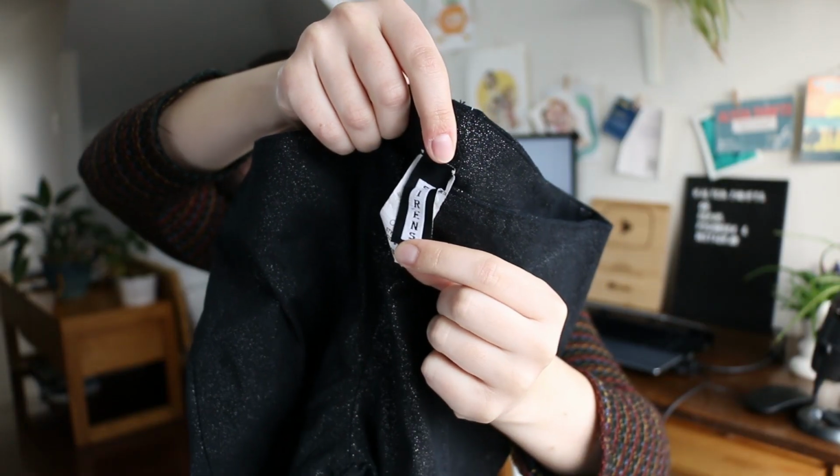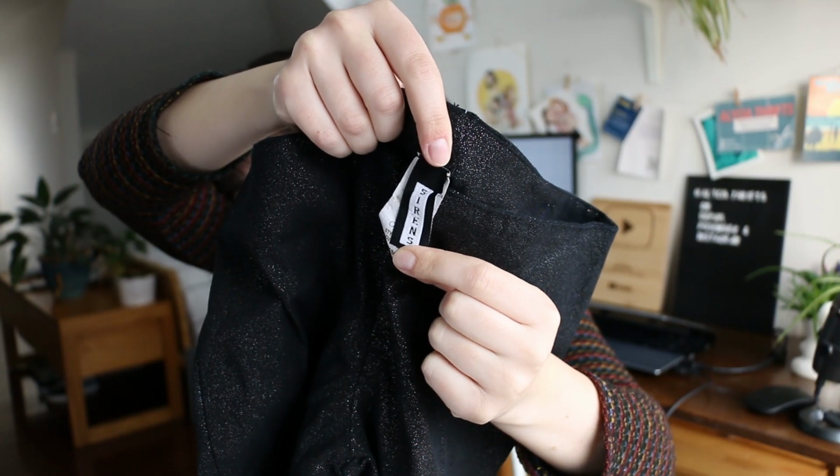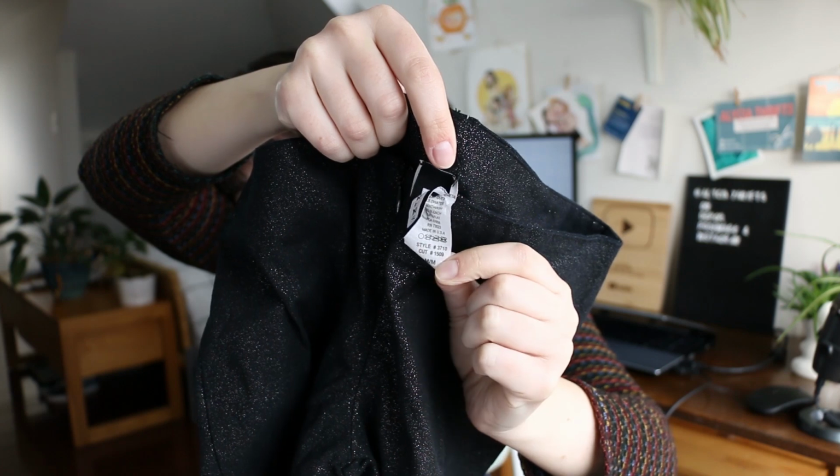And although I probably wouldn't personally wear this myself, I can appreciate it, and I know somebody definitely will. And these are super cool because they're vintage sirens, and once again made in USA, which is definitely more rare to come by.